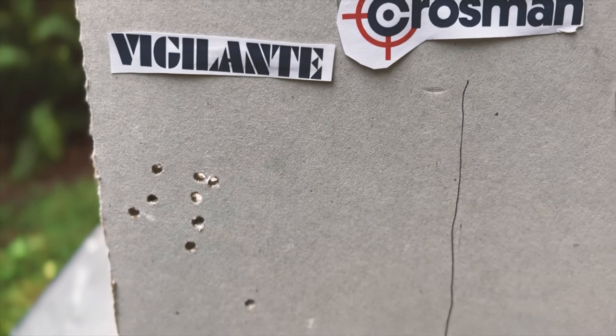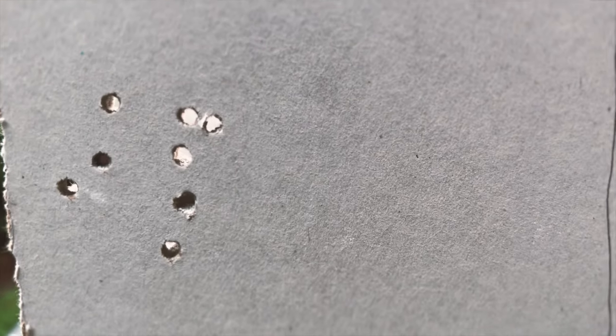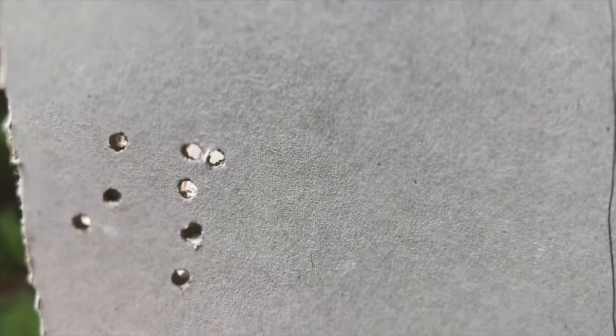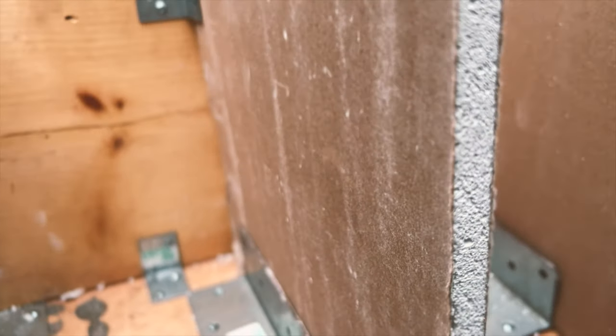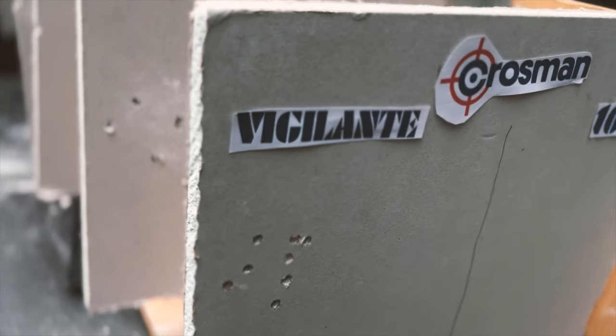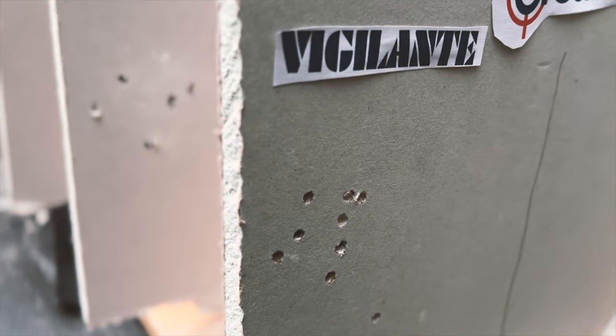The Crossman Vigilante, 10 shots. Most of them seem to have gone through the first board. A couple are stuck in the first board, but again, most of them seem to have gone through to the second board, where they seem to have all stopped. Nothing went through the second board. So indeed, your home's wall would have stopped the Crossman Vigilante with the Piranha pellets, but barely.